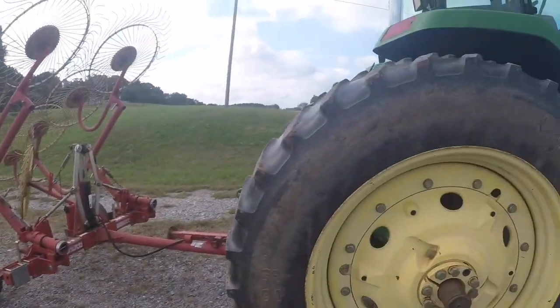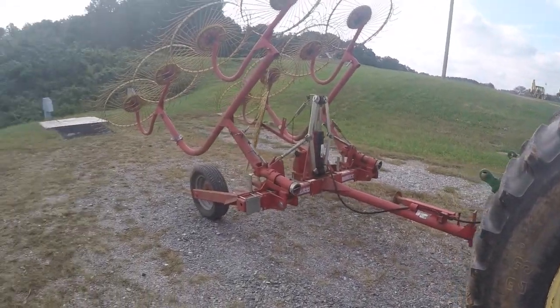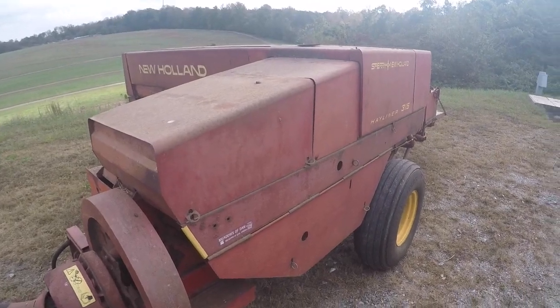Anyway, let's get this John Deere hooked up to the square baler and see if it can break something.